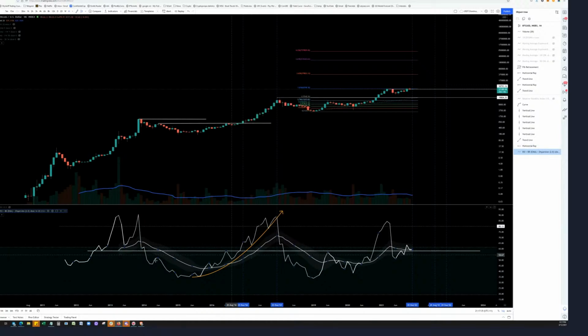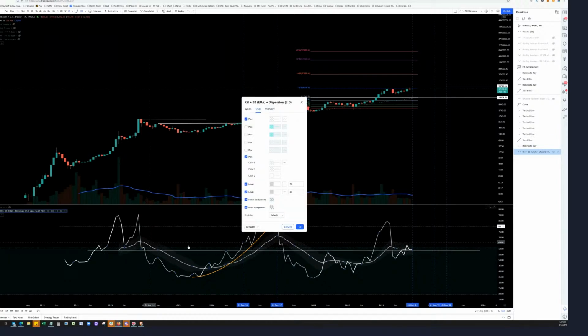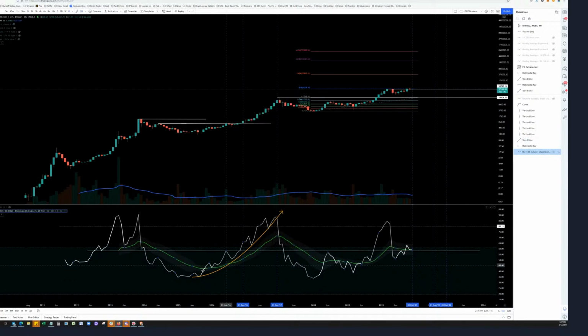So when we see this, it's a bit more clear. And I'll just change that to much more prevalent. So historically, we had that run to the top. And it's not the best curve, but it's somewhat like that. So that's number one.